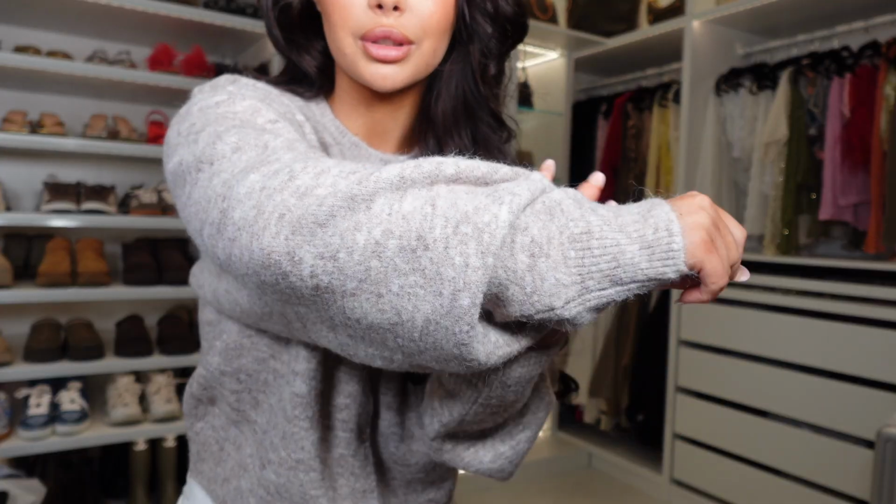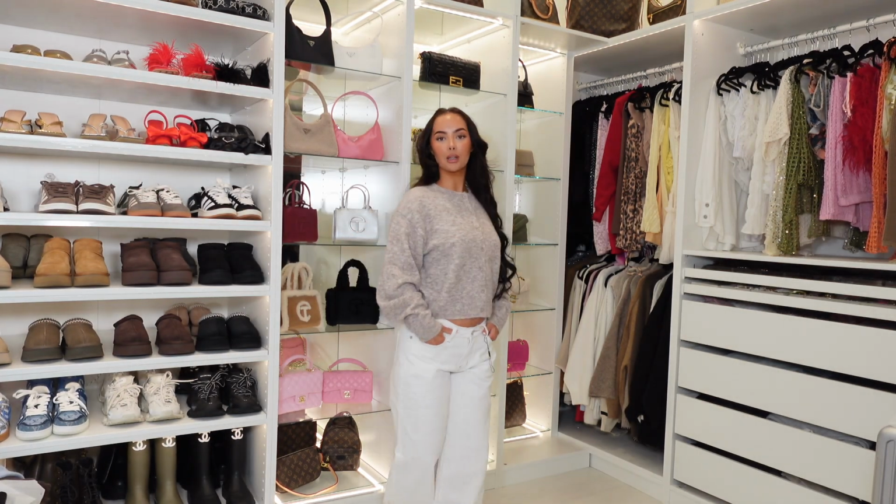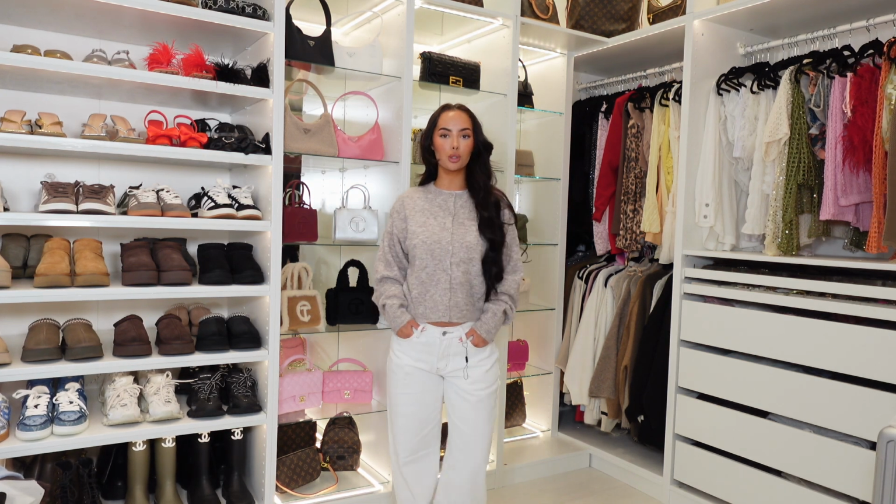I like it as well because the jeans are low-waisted. It does have that separation. So soft. I really wish you could feel it. It's not itchy at all. This gives me coffee date vibes. Okay, I'm so obsessed with this. I really don't want to take this off because it's so comfortable.